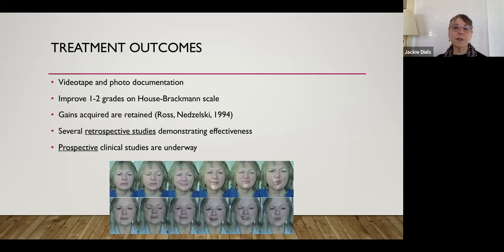A nice study that was done by Ross and Nidzalski showed that gains that were acquired through retraining were retained even after the patient stopped doing the retraining. And we need a lot more studies in this field to demonstrate its effectiveness.